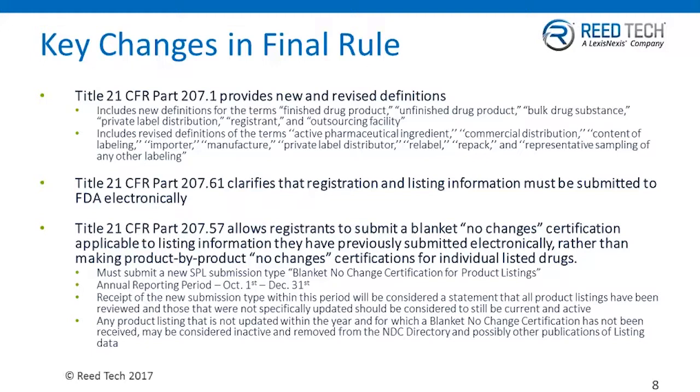Then we move into 207.61, which essentially clarifies that registrations and listing information must be submitted to the FDA electronically. In years past, prior to accepting SPL submission, structured product labeling, a lot of manufacturers, even some distributors, would submit in a paper format.